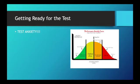So at the optimal stress level, you're going to do very well on the test. You know that this test is important, but it's not to the point where you are stressed out and sweating about it. Once you get to the point that fatigue and exhaustion overload takes over, your performance starts to dwindle down. And then when you get to the point of burnout, anxiety, panic, even a meltdown, that's when you're not going to do very well on the test. So the idea is to stay in the optimal stress level and do the best that we know that you are capable of doing. Okay.